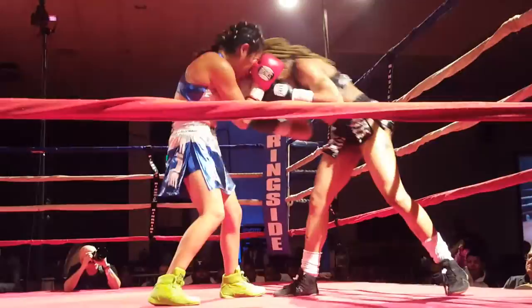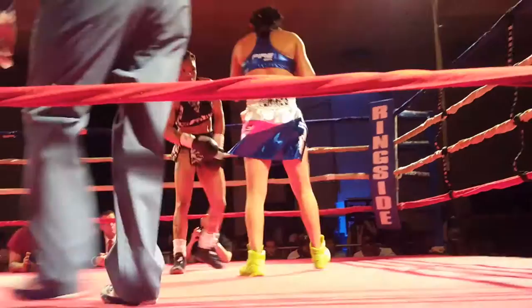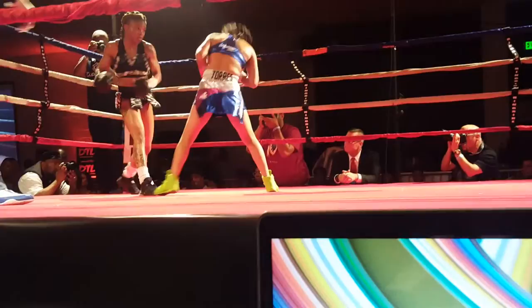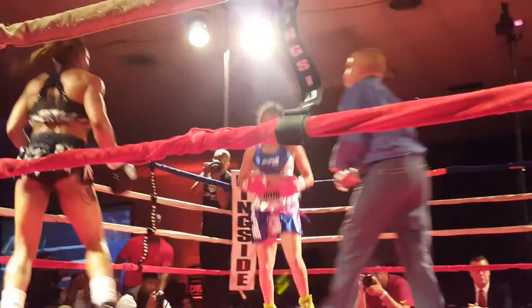Left hand down makes Torres take a little step back, half a step. Shots in close. This is a ball and boot fight right now. Left hand by Torres. Left hand to the body by Torres. Right hands by Torres now. That is the end of the fifth round. Left hand underneath. Fans over Torres.